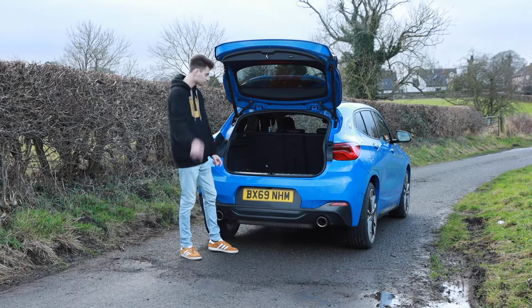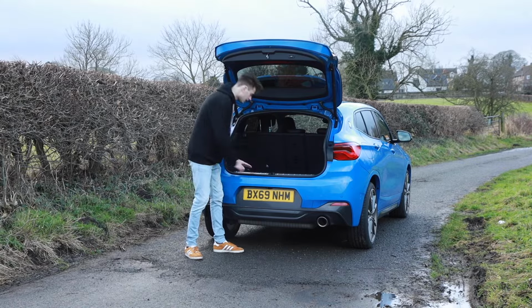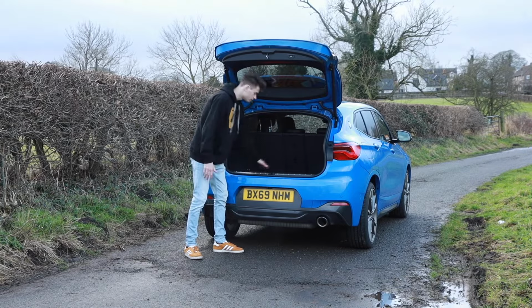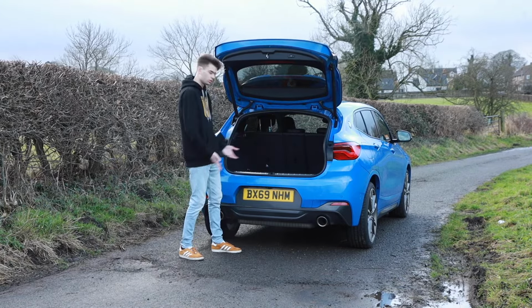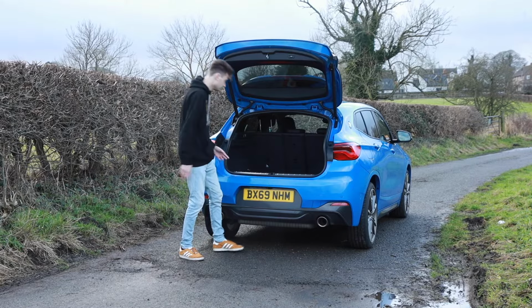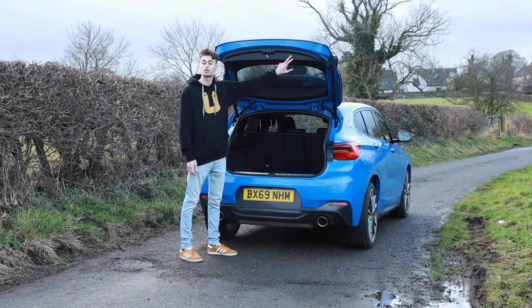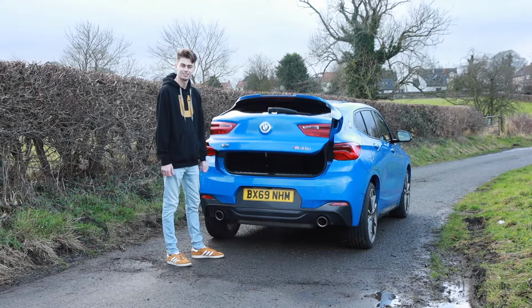Things I don't like, the boot lip is too high. And even with the raised boot floor in place, there's still a lip, and you could just engineer that better and have a slightly bigger boot lid, but that's about it. So I'll close the electronically powered tailgate and we'll move into the back seats.